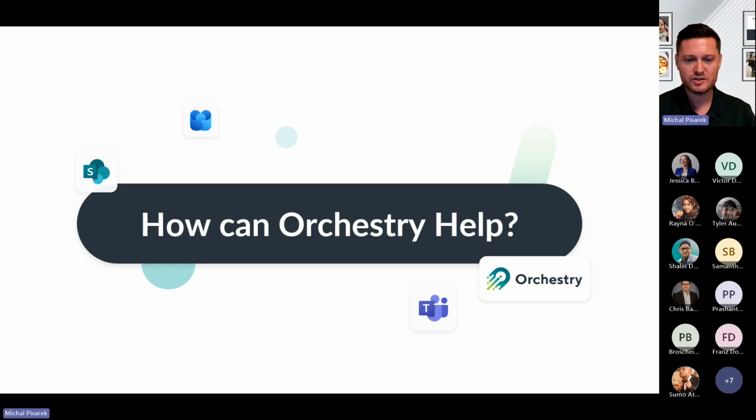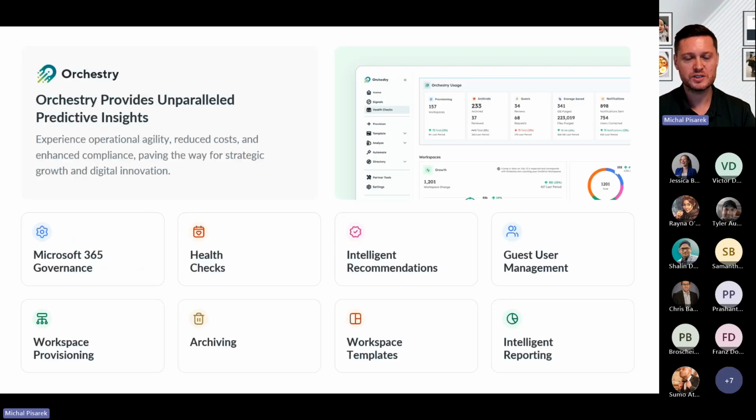Okay, so what can we do? How can we help? Let's get into a demo here, because I always talk about, you don't want to just see slides, you want to see demo. There are lots of ways that Orchestry can help you from the storage side. I'm going to go through a few of them, and then we're going to jump into a demo and see all of this goodness in action. But again, we have a whole range of capabilities to help you understand some of the storage challenges that you have, to help you then action them, and also to help you optimize that going forward.